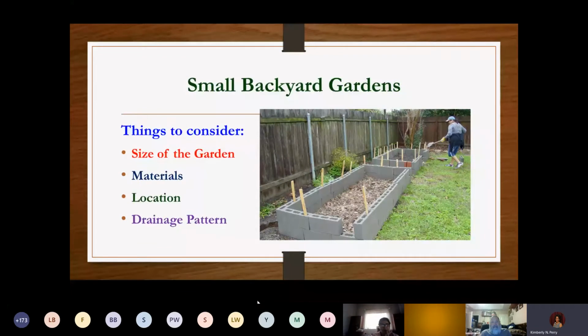When she was building this garden, we had to consider drainage patterns. Initially, this garden was back against the fence, and we didn't realize that all her rainwater drains from the back of that fence. So when you don't consider your drainage patterns initially, you can end up having to move your garden. It's no fun when you have things like cedar blocks that you have to move again.